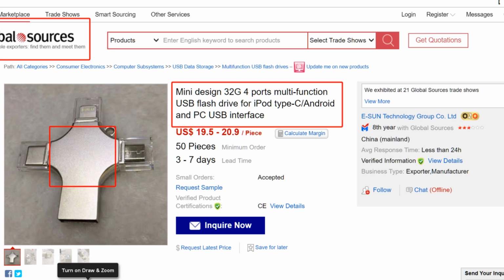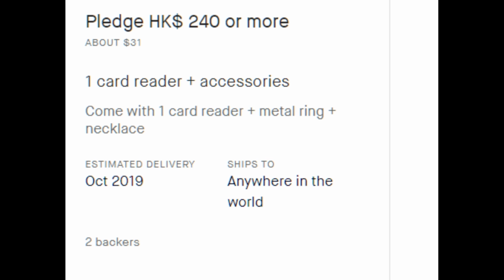But then again, for those 50 pieces we're talking about, the minimum order, you can pick those up for about $19.50 to $20.90 per piece in US dollars. And the lead time they need is only 3 to 7 days. Now, remember what we saw earlier. That's right. If you were pledging Hong Kong dollars of 240 or more, which was, as they showed right here, about $31 US, you get one card reader and one accessory, which is considerably more than what that Chinese site is charging for the same thing, but without that little logo. Isn't that interesting? This is probably an example of something called whitelisting, and it's getting to be an incredibly big problem on Kickstarter and other crowdfunding sites.